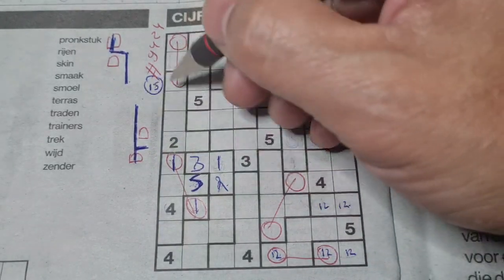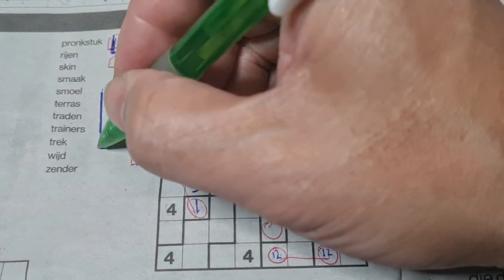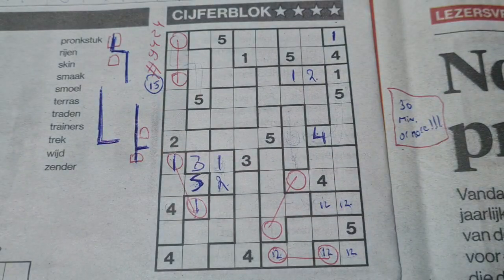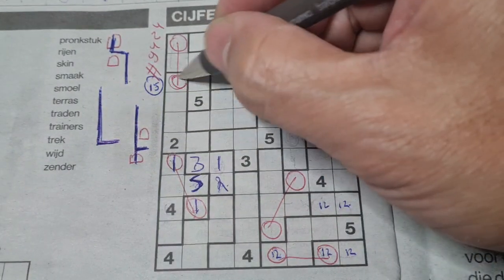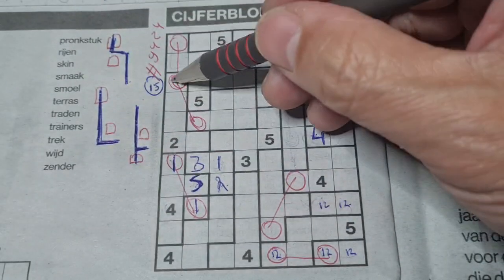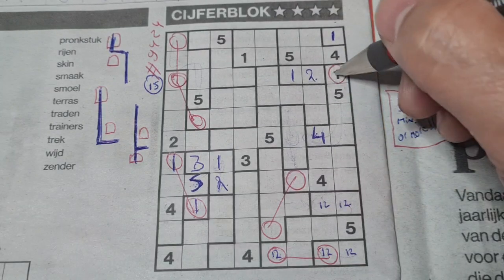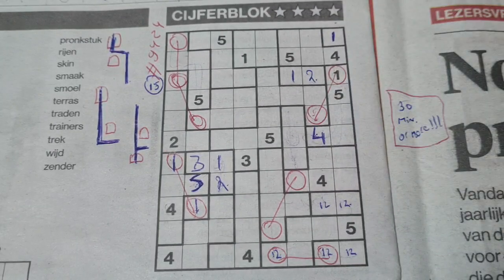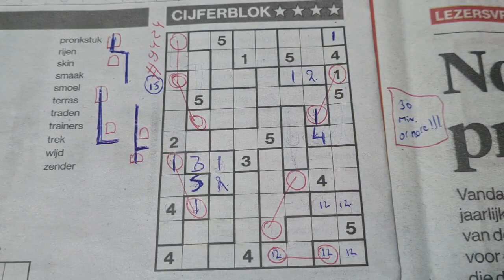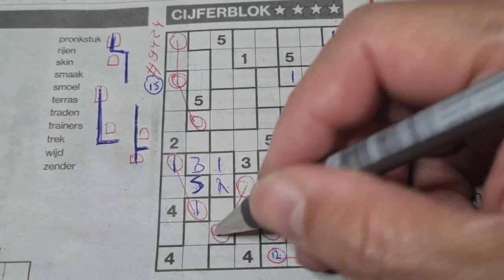Then the following shape, how about the L shape? Let me draw the L shape here. When you see the L shape, remember that this box has the same number as that box. So this box has the same number as that box. Alright, do we have more L shapes? Here, another one. Mirrored. This box has the same number as that box. So in this case, it's a 1 here. Do we have more? Yeah. One more. This box has the same number as that box.